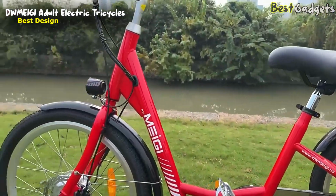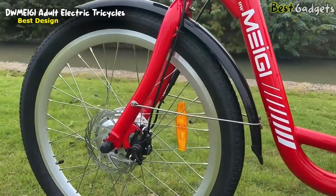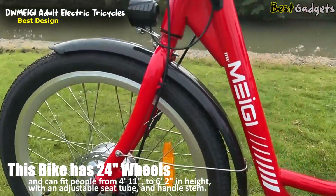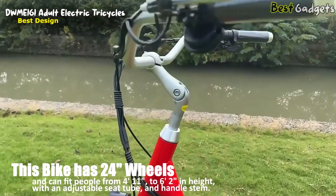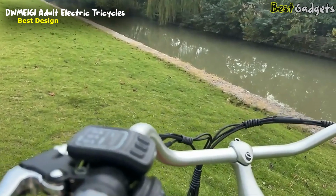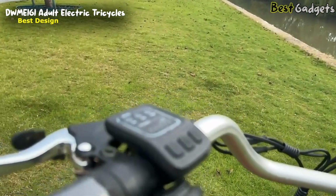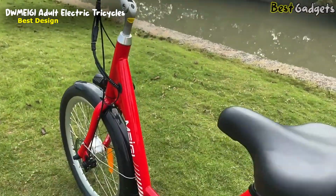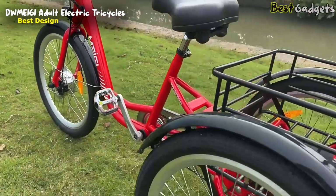You'll enjoy riding this electric tricycle because it is so comfortable. This bike has 24-inch wheels, and can fit people from 4 feet 11 inches to 6 feet 2 inches in height, with an adjustable seat tube and handle stem. You'll also love that it has Shimano 7 gears, because it eases the riding, even for seniors. This electric tricycle is perfect for men and women of all ages.